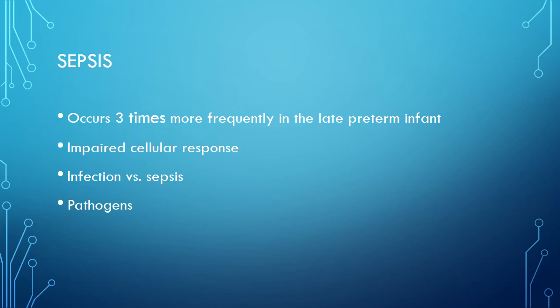Late preterm infants are more at risk because of the number and the inefficiency of their white blood cells. Preemies less than 2 kilos have less bactericidal capacity than full-term infants. They have less antibody production. The killing power in stressed infants is decreased. Their levels of complement, fibronectin, and cytokines are decreased, as well as their levels of IgA, IgM, and IgG.